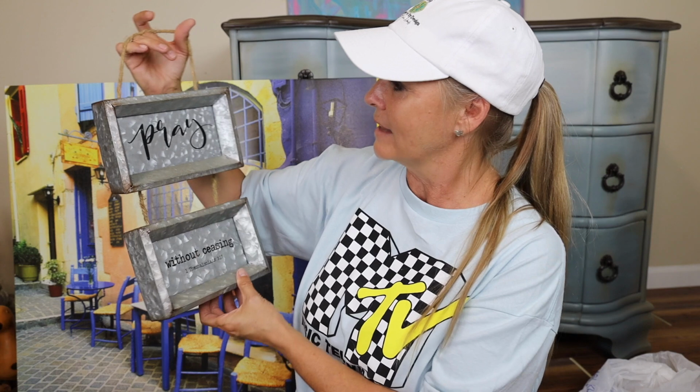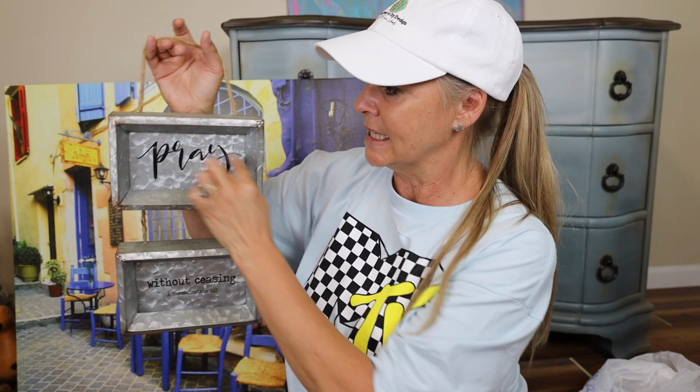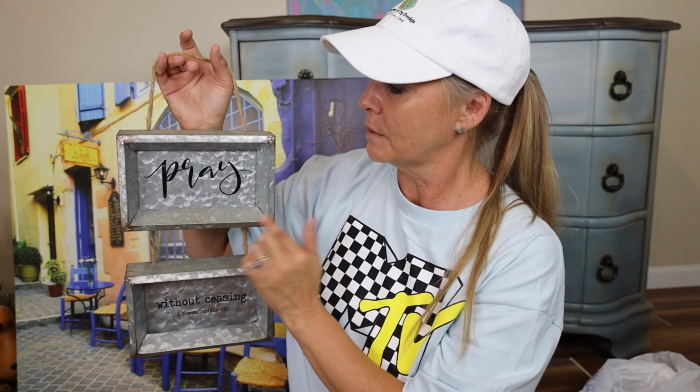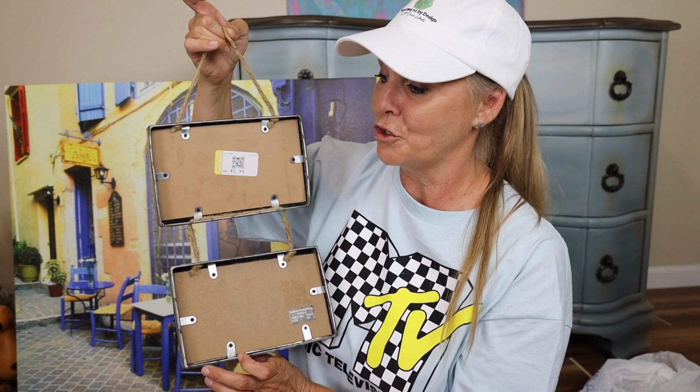So I am going to be giving this a makeover because I'm big into the farmhouse decor, and so I love getting things like this. I'll paint the inside of here, maybe put some flowers in here, maybe add a little bit more patina on here. I'm not sure what I'm going to do, but for $2.99, this is going to be super cute and a quick and easy flip as well.